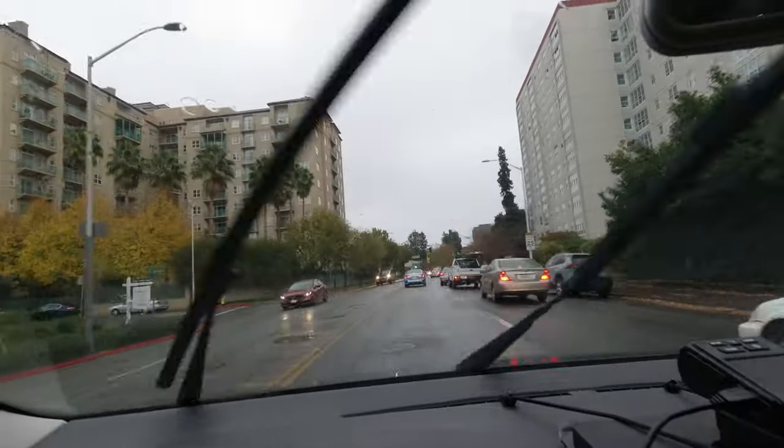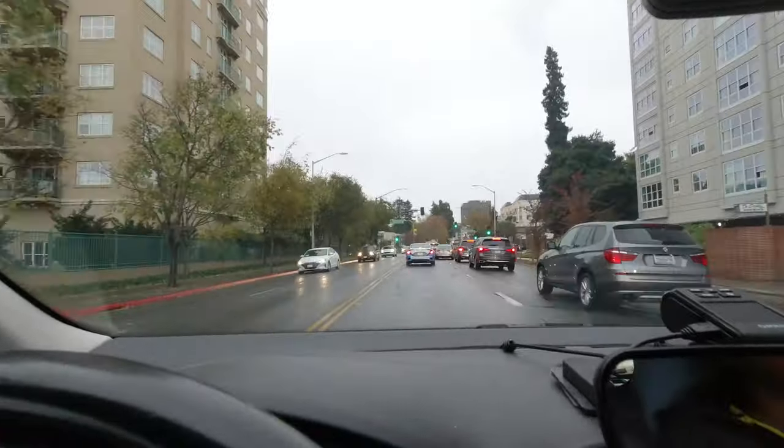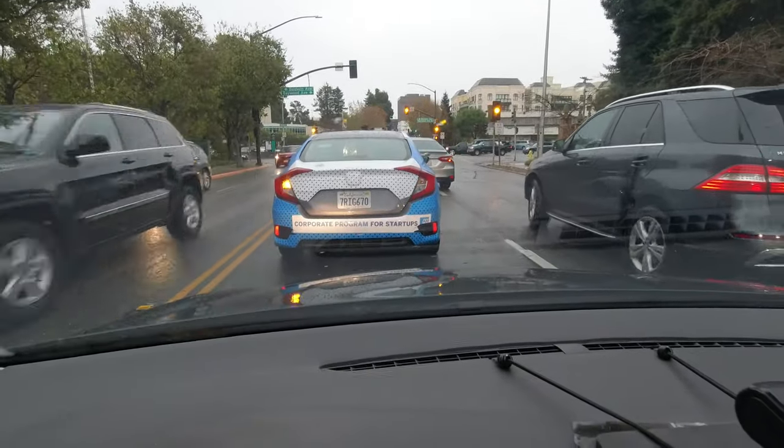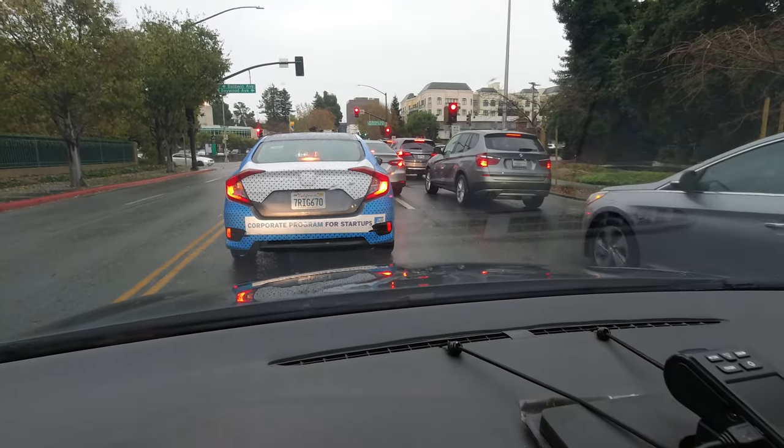But look, it's actually raining in California. It's the first time we've seen rain in 9 months. But look at this car in front. Is this the worst wrap job on a car you've ever seen? There's nothing straight on this car at all. Look, the dots are all at an angle. Corporate program for startups. That is not straight, is it? That is terrible.